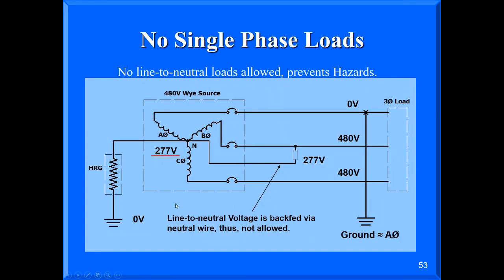Here's an example. The reason you can't have any single-phase loads is if I have, in this case, one phase-to-ground, what happens to the neutral? The neutral now is at zero. It's floated up to 277 volts. So now I've got this load that's actually going between 277 and 480. It's not relative to ground. So that's a very dangerous situation. If somebody happened to grab this line, they're going to get shocked.